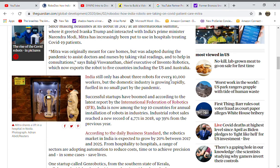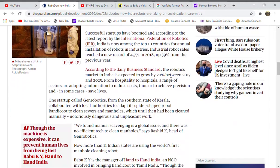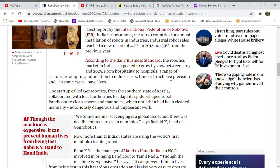India still only has about 3 robots for every 10,000 workers, but the domestic industry is growing rapidly, fueled in no small part by the pandemic. Successful startups have boomed, and according to a latest report by the International Federation of Robotics, India is now among the top 10 countries for annual installation of robots in industries.